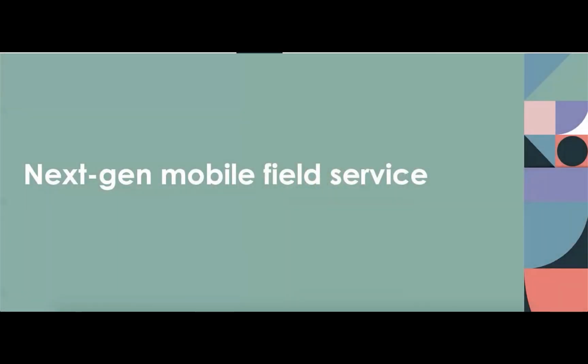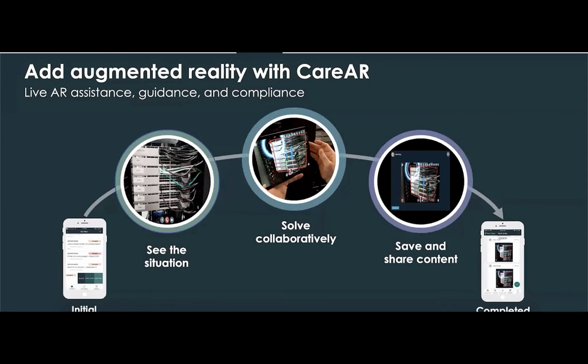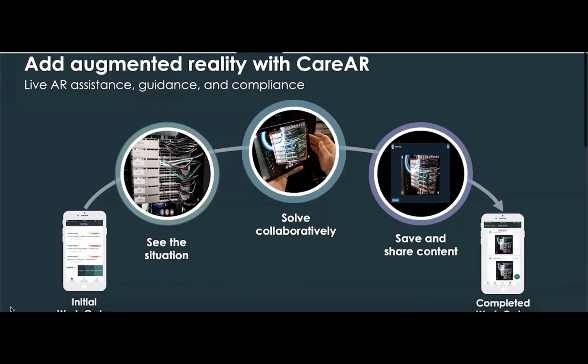So now we talk about the next generation of mobile field service and what we really see as some of the key trends here. Probably the biggest, that you may have already heard the most about, is augmented reality. We've got a great partner on the ServiceNow store called CareAR, and they provide live AR assistance, guidance, and compliance. The way they integrate with the field service management mobile application is, if you're looking at a work order or a work order task, you can launch into the CareAR mobile application. You'll deep link into their app.